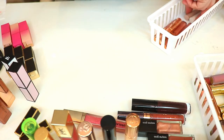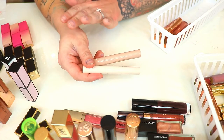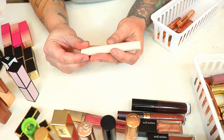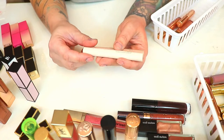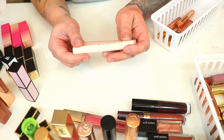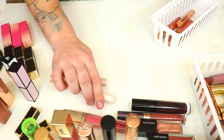Oh, my God. My heart breaks right now. M Cosmetics. These are so good. These are the Lip Cushion Tinted Lip Luminizers. Easily one of my favorite lip products. I think these are so good. So I'm going to hang on to those.